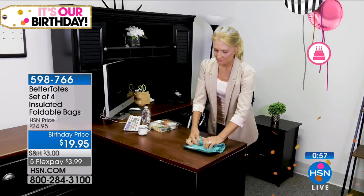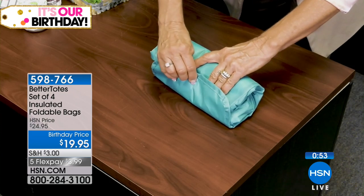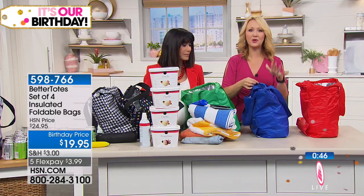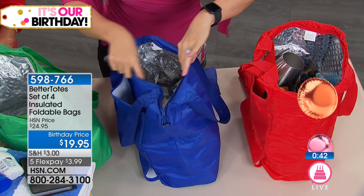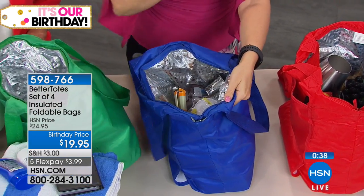And what can't you use them for? Well, you can use them for everything. Coming back from the grocery store, do you ever pick up that roaster and worry about getting grease all over your car? This is perfect for that. It even zips on the top. I love that you can keep your items securely inside. So if you are driving in your car after you get your groceries, your contents aren't going to roll everywhere.